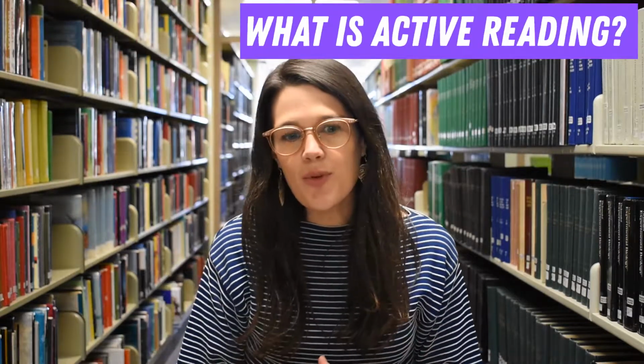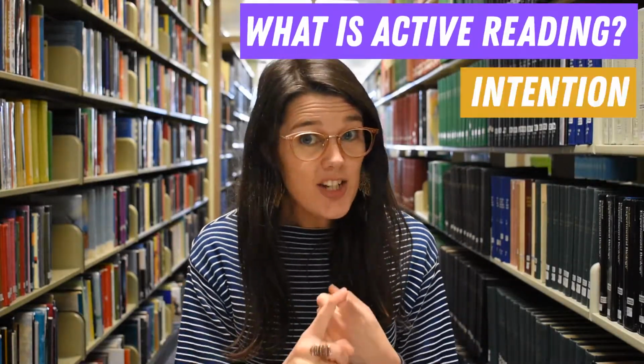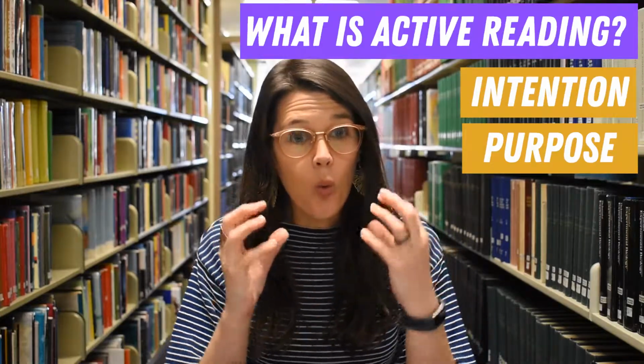The thing is, just reading a text alone is not actually a particularly effective study or learning method, and it can actually cost you more time in the long run. If you want to comprehend more of your text, remember more of your text, and importantly, save yourself time while you're doing it, it's really important to actually learn and engage in some active reading strategies. Put simply, active reading is the process of reading with intention and with purpose. It's about knowing what you want from a text, being proactive about finding it, and keeping track of it.